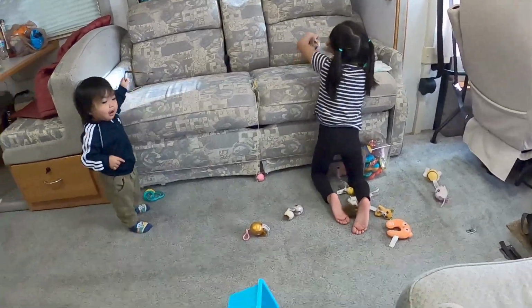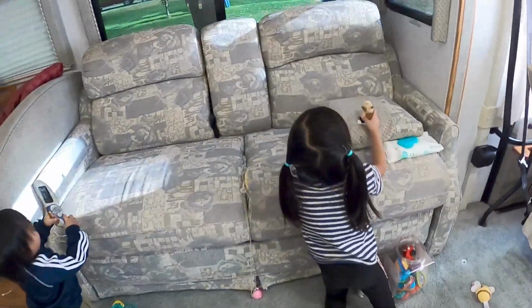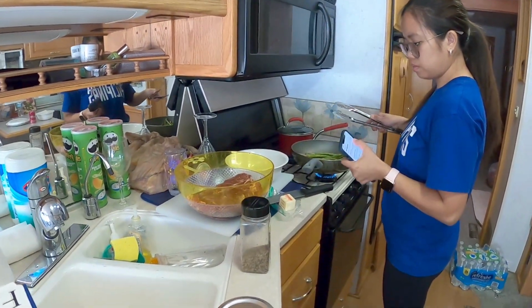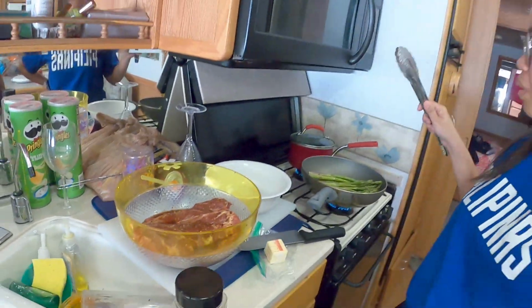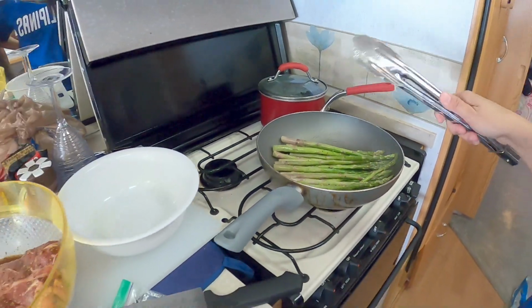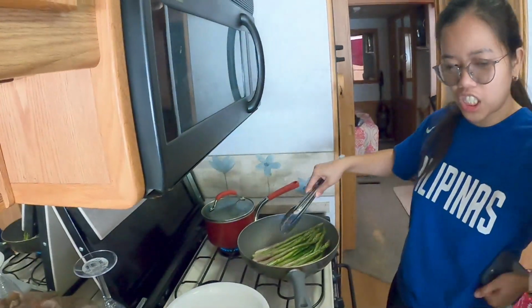Hey, what's going on here? So we're getting ready for dinner. We're cooking our food. What are we having tonight, mommy? Pork. We're having pork shoulder and asparagus. Then asparagus, and corn, and rice. Then we're just going to relax tonight while eating, and after that we're just going to watch Squid Games. We're almost done with it. Yep, we're going to finish it.